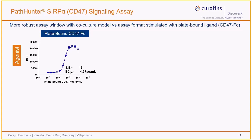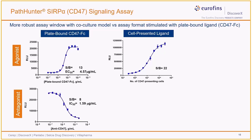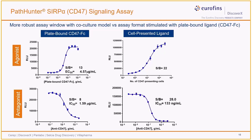So what I'm showing here is an agonist response with the plate-bound CD47 Fc. And you see that we do get quite a robust assay window, about a 13-fold window. The EC50 is around 4.5 micrograms per mL, so quite a lot of protein is required. Whereas with the cell-presented ligand, we get a signal to background of about 22-fold. And again, in the antagonist mode, we see a signal to background around 8, but we get a much more robust assay window. And with the same anti-CD47 antibody, also a much more efficacious and potent response using the cell-presented ligand. So this is the modality that we prefer for this particular signaling assay.